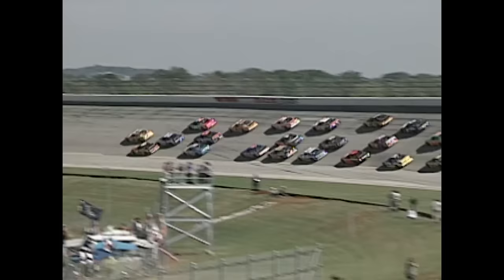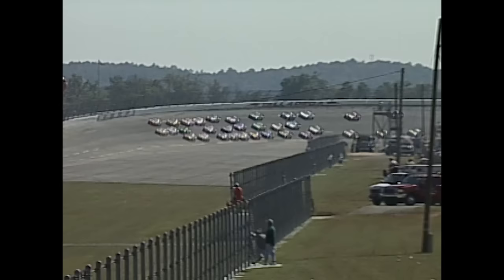And Schrader still hasn't led a lap. Jeff Gordon led the last lap, but Schrader's looking good right now. Talking about the yellow car in the middle, the M&M's car.